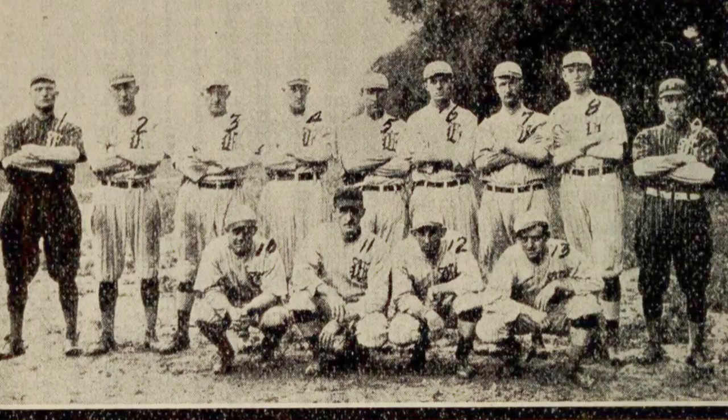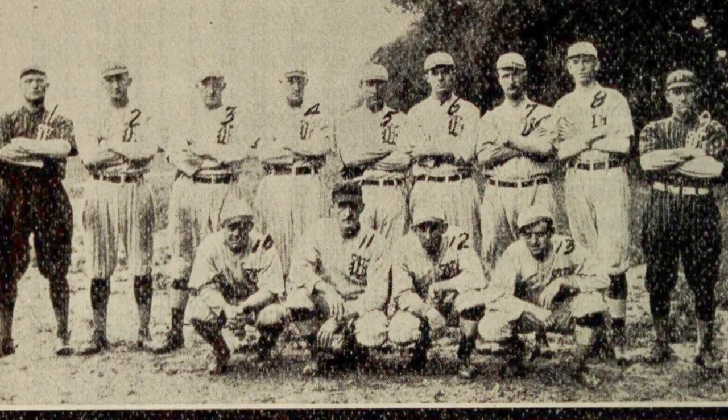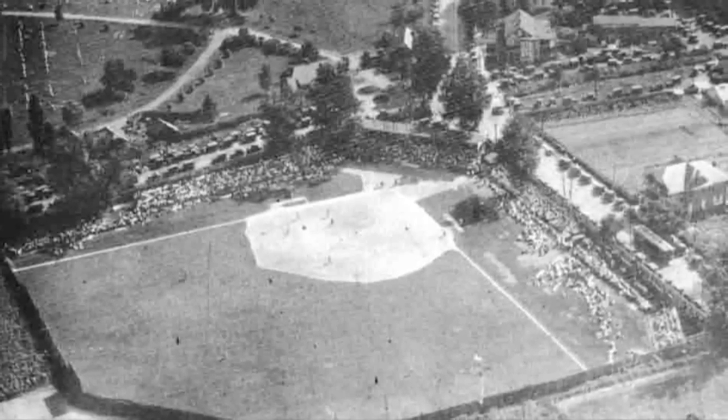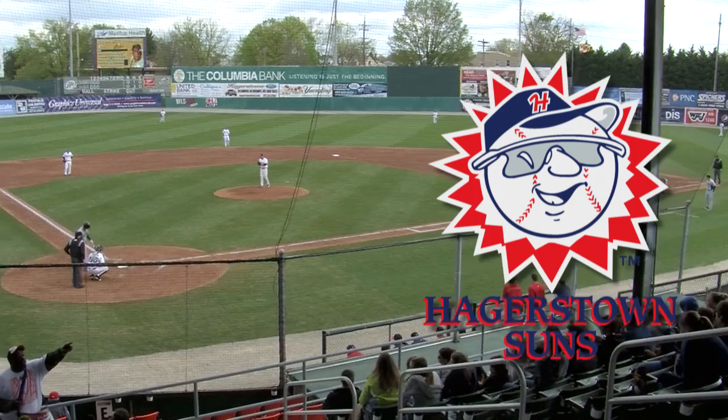Well, baseball in Hagerstown is celebrating a milestone anniversary in May. The first organized baseball game was played 100 years ago on May 28, 1915. The Hagerstown Blues played their first home game at what was known as Willow Lane Park, now the Bester Elementary School site. This year also marks the 35th anniversary season for the Hagerstown Suns in the Hub City.